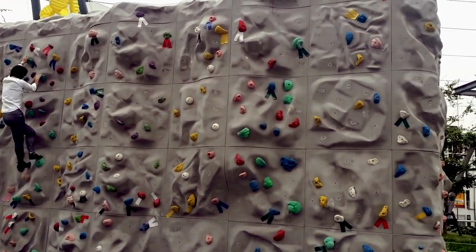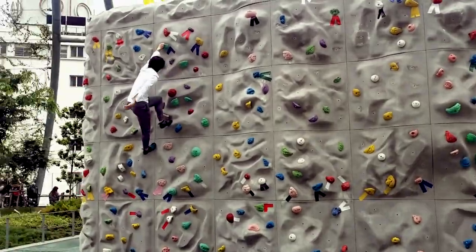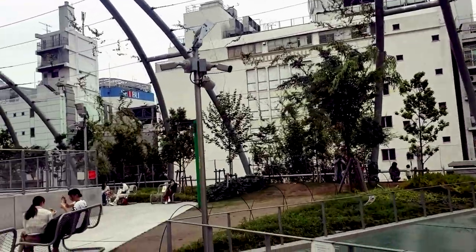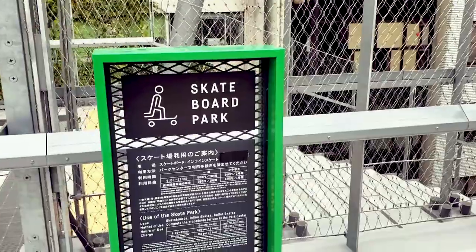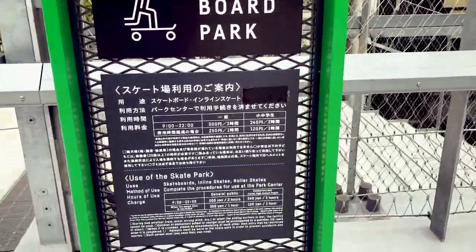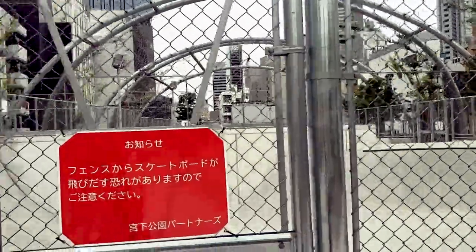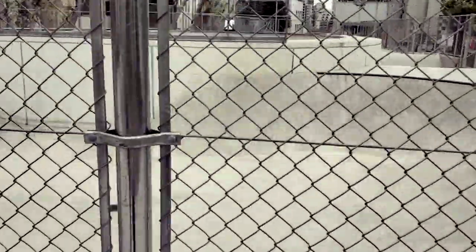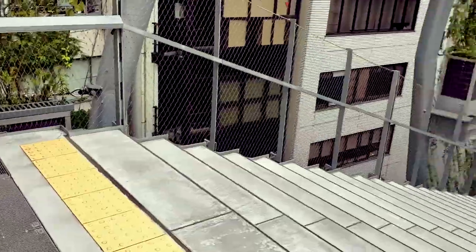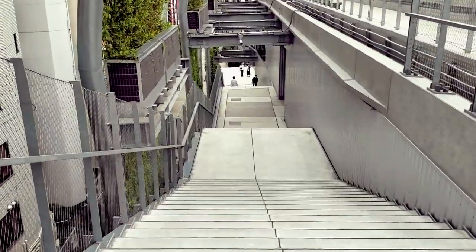Highly recommended. Everyone should come out and give this one a try. Then after you get past that, there is a skateboard park. Anybody of any level can come out here and try some skateboarding. Just to get an idea of how high up we are, let's head on down the steps.